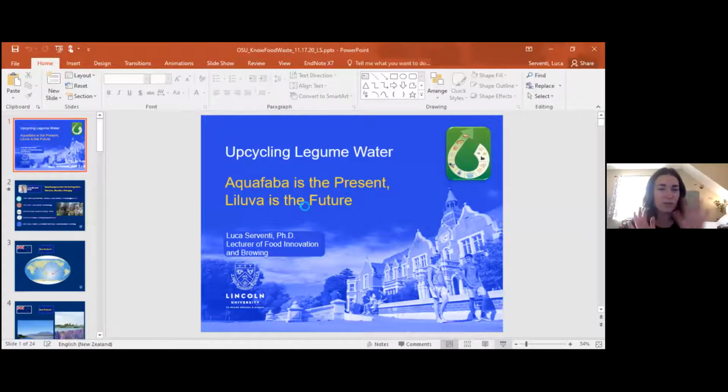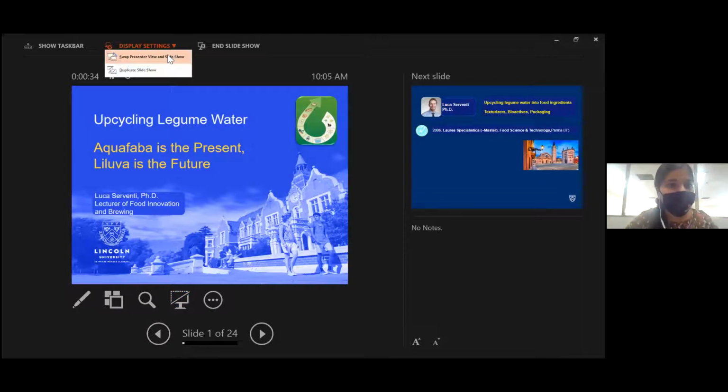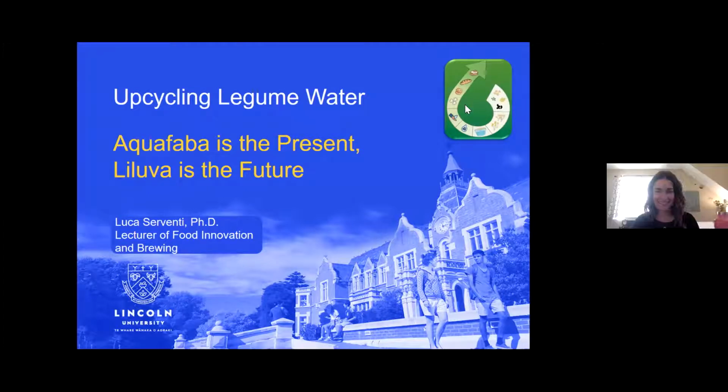Yes, we can see it, but it's not in presentation mode. Okay. We're seeing your presentation mode now. Yeah, just a little bit slow. Thank you very much. We can see the next slide too. We see the speaker's view. Oh, I see. See if I can change this. You can go to display settings and swap. There you go. Perfect. Now we're cooking with gas. Perfect. All right, so I'll get started.